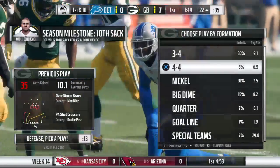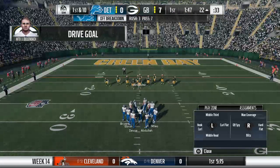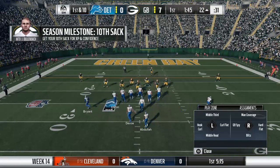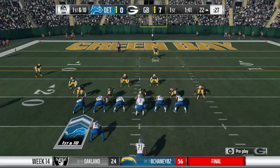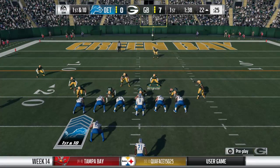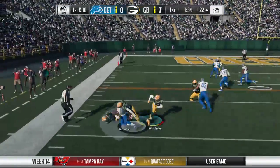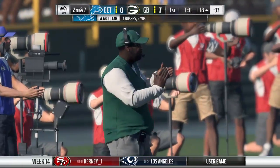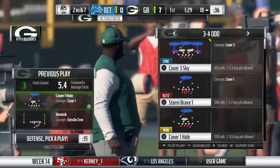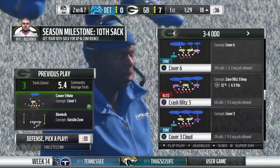Usually hitting a deep post pattern, as we just saw there for a big gainer, that's tough to do because you usually have a safety or two in the middle of the field. But if you hit enough crossers and underneath routes and curls, you start to get those guys creeping up, wanting to make plays on the football. It's the equivalent of a changeup in baseball. You show your other stuff, throw the changeup, and on that play, it worked for big yardage. And he'll take this inside the 20 and down to the 18. 3 yards on the pickup there, and it'll be second down.